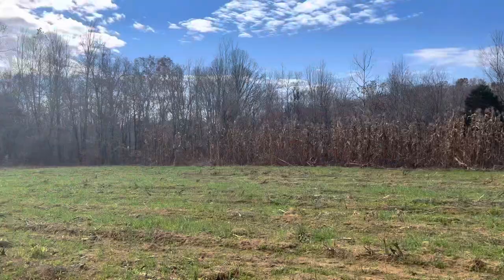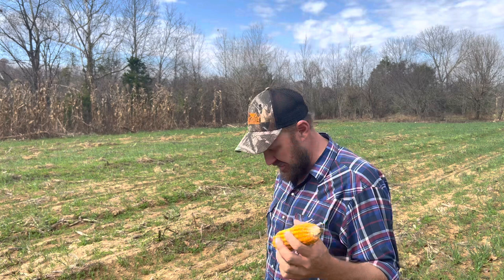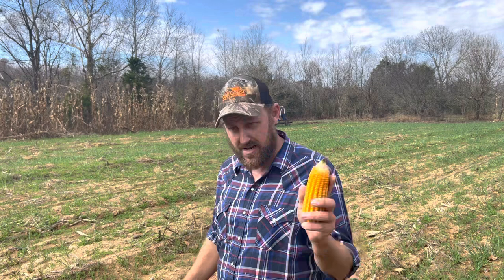All right, we got that little patch picked. Now we're going to come over here and pick this patch. It's just a narrow strip we left. It don't take a whole lot to make your bread corn and your seed corn. The thing that goes through this faster than anything is pigs. There's a reason why they say eating like a hog. Oh yeah. So anyway, we're gonna get that picked.